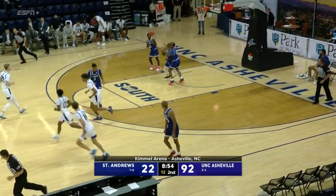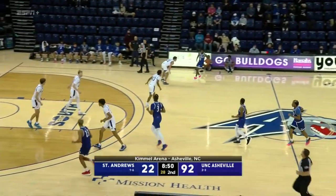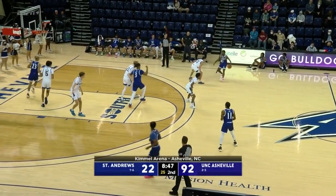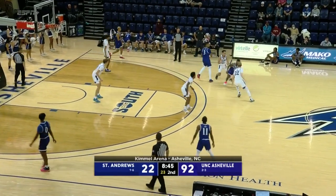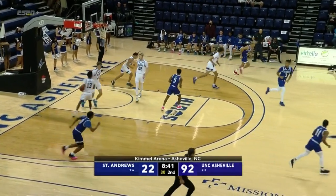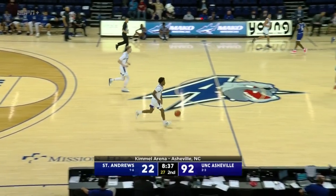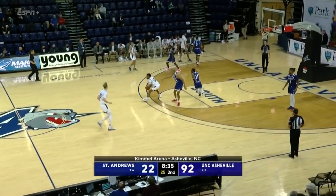Lawson off the glass, off the iron, no good. Here comes St. Andrews the other way. St. Andrews down 70 with the ball. It's tough to say that somebody's going to be an absolute terror when you're up by 70, but that's exactly it. UNC Asheville still working through some of those things, but a mid-range game could go a long way for this Bulldogs. Lawson now with a game-leading 6 boards.